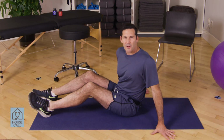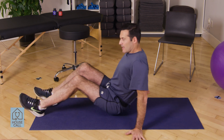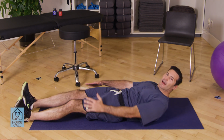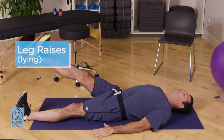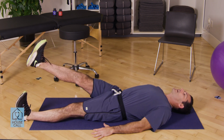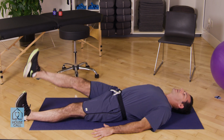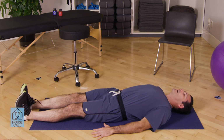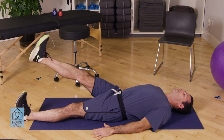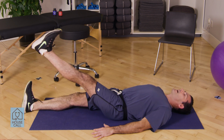Our fifth exercise here, which is great for patellofemoral syndrome because it involves no bending of the knee, is just basically lying down and doing a straight leg raise. So just holding the leg up, holding it there for 5 seconds, and bringing it back down. Holding it up for 5 seconds, and bringing it back down. I would try to do about a set of 10 of these, holding for 5 seconds each, and then move to the opposite leg.